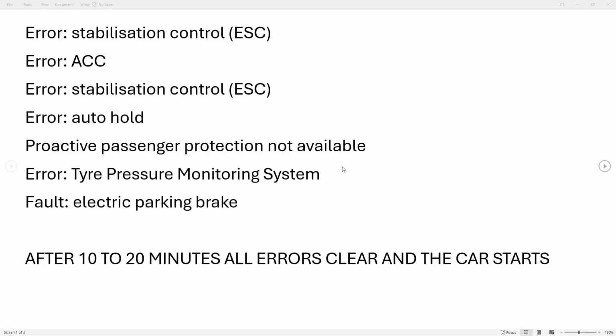And what I found is, if I left the car to sit with the ignition in the on position, after about 10 to 20 minutes, all of these errors clear and the car starts, and then I can drive it. And the issue would only recur when the car was cold again.